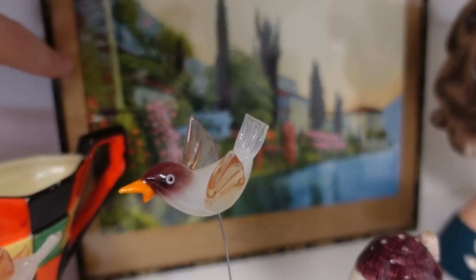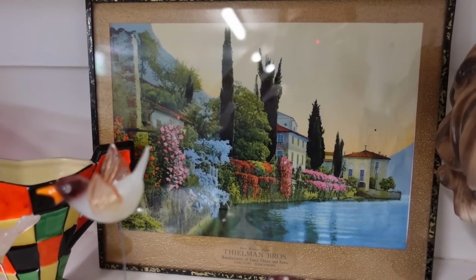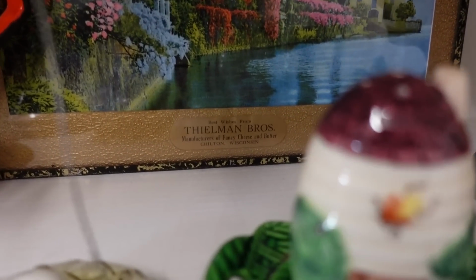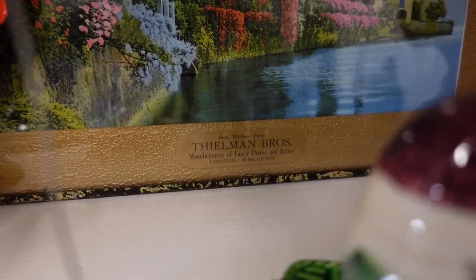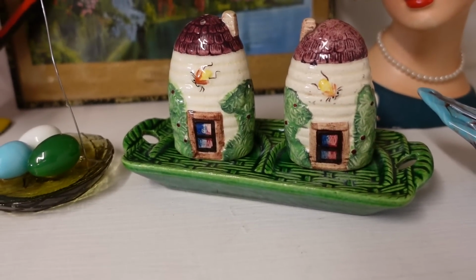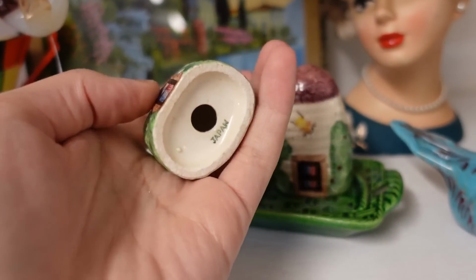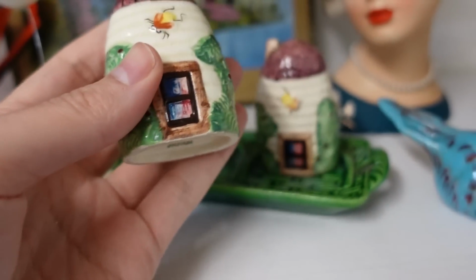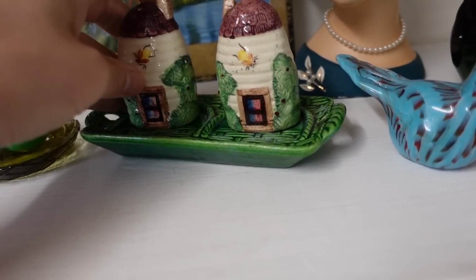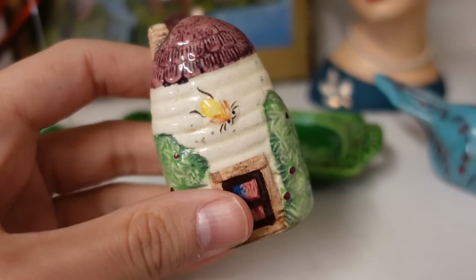It is a lithographic print advertisement, and you can see it, just a really great scene. And then off to the bottom there it says, Thielman Bros, manufacturers of fancy cheese and butter. I mean, that's just great. Up front here, we have the salt and pepper shaker with the bees. These are fantastic if you are a collector of bees. But we've got the little bees cottages. So it's very much like cottage wear. That sort of stuff that comes out of England, and then Japan did a lot of it in the 30s.